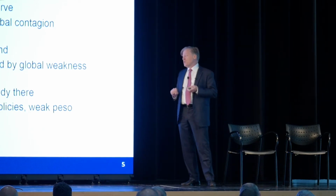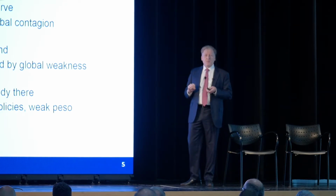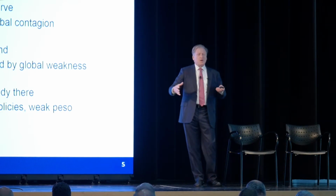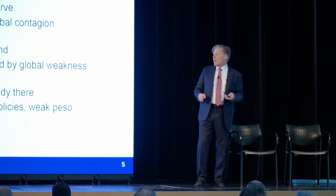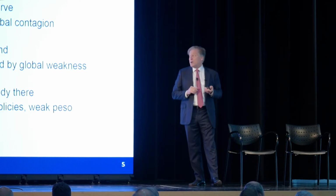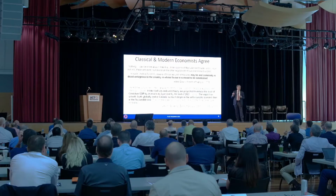Lopez Obrador's austerity policies, he's cut some make-work projects that his predecessors put in. The problem is when you cut those make-work projects, you cut out a lot of work. So he's got it working with a weak peso and certainly trade uncertainty. So this is my, I guess that counted as an economic slide.